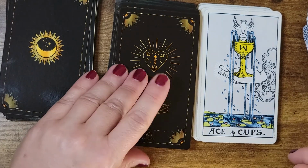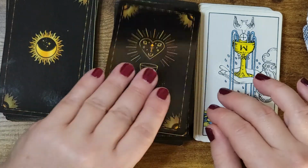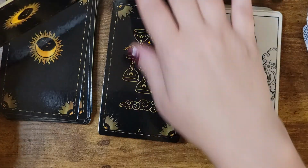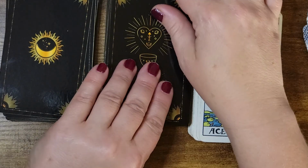All right, so here's the Ace of Cups. I'm going to cheat, and we're going to go... Why is this upside down? I bet I'm not the only person who sent these back. Look at that. I am not the only person who sent them back. I'm going to send these back.